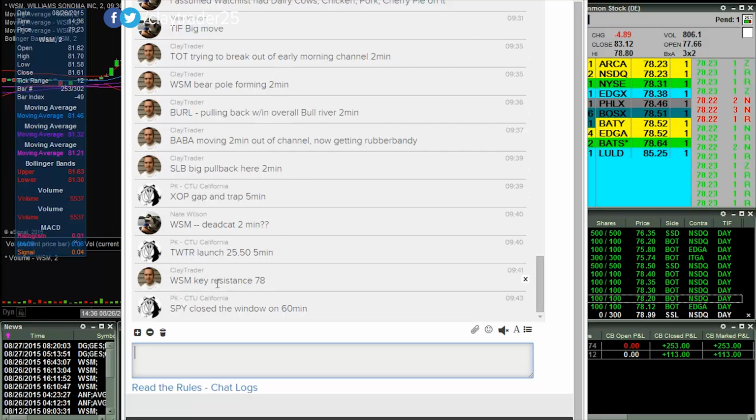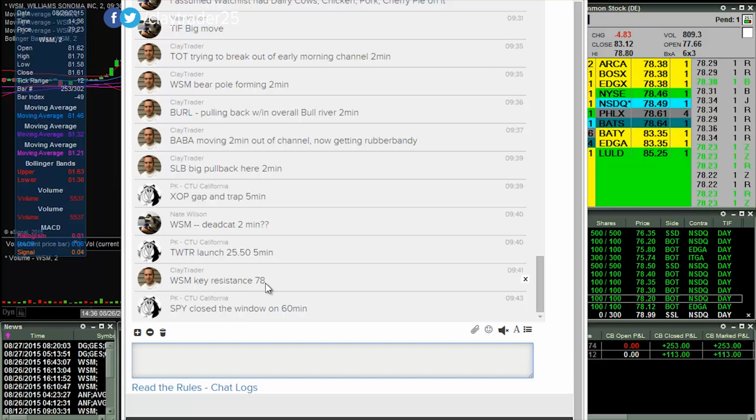And then I made a follow-up alert right there, being $78 was a key resistance. So if anybody bought in before that key resistance, you saw how fast it went up. So that could have been a winning alert for anybody that took it from the long side.